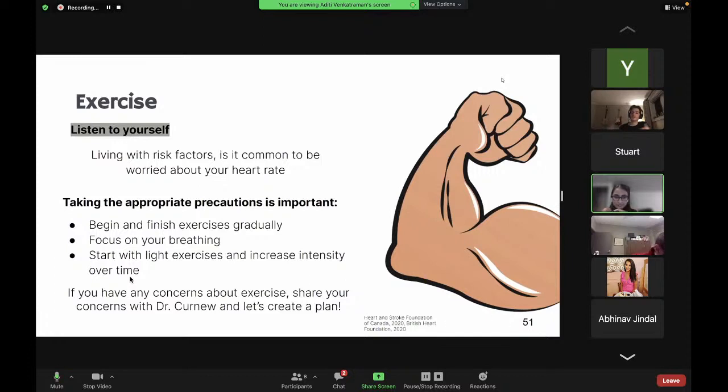And of course, if you ever do have any questions or concerns about exercise or the amount of physical activity that you should be getting, as I alluded to, sharing these concerns with Dr. Curnew is really important, and together we can create a plan. Dr. Curnew and many of the other individuals in the clinic can help create a plan that works best for yourself. Next slide, please.